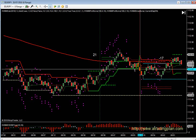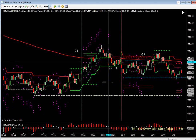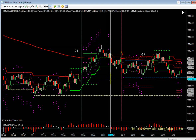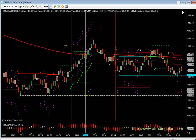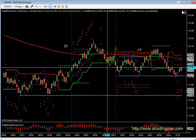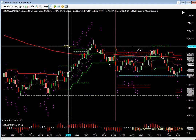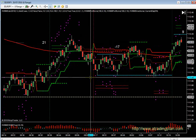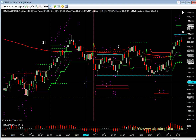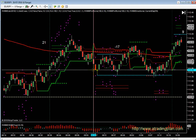As you know, I like to trail. I had some hope here, but I didn't deviate from the plan. It was what it was, and I took 21 partial and 1 partial. Here, like I said, I had the bias. I could go either or. Look what happens here.